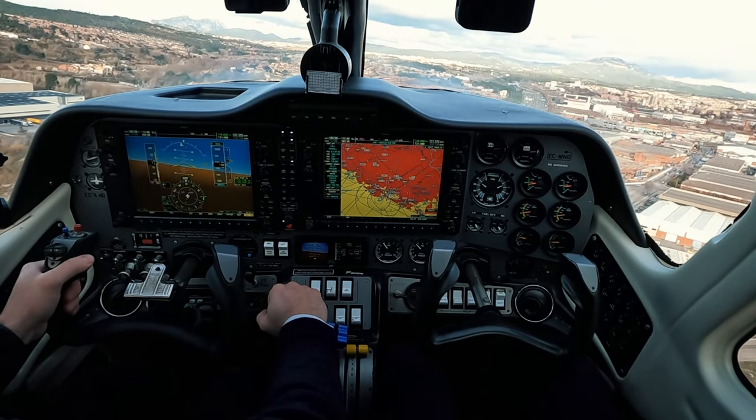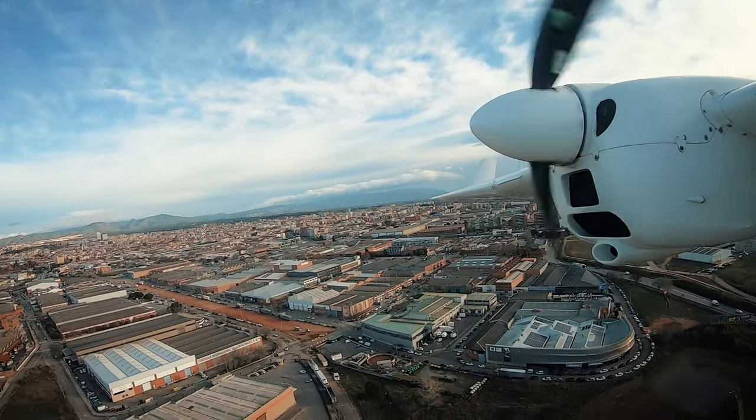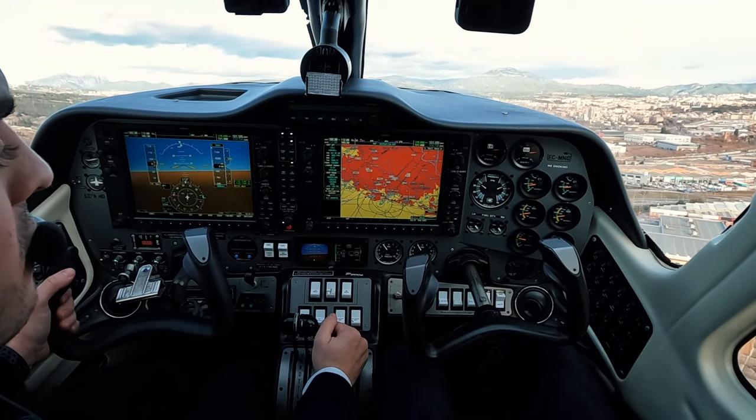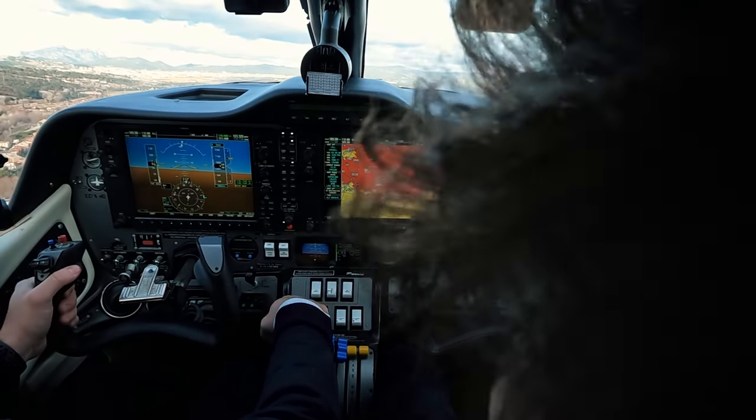Okay, maintaining 84 now. Okay, let's turn towards November Echo. Turning towards November Echo now. 300 feet. Perfect, the power reduction, maximum continues. Maximum continues.